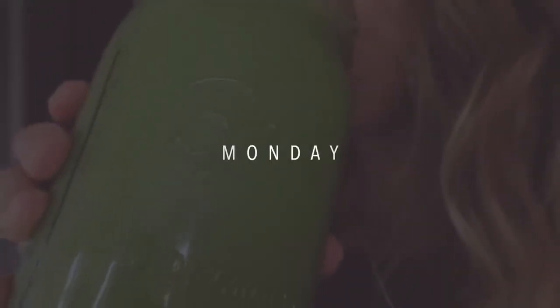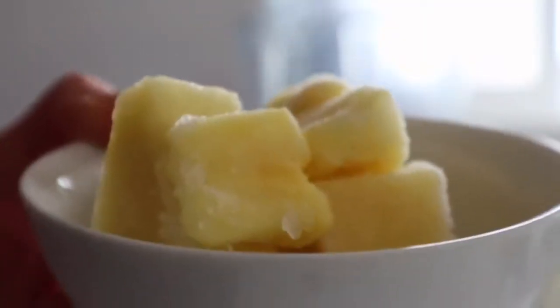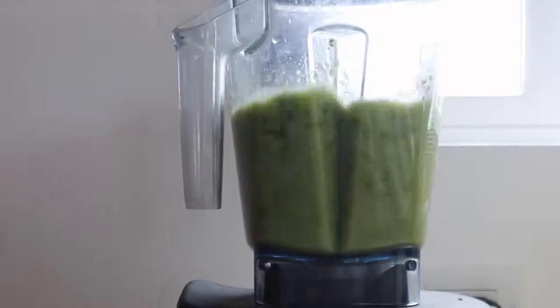For my favorite smoothie, we are going to need 1 cup of frozen mango, 1 cup frozen pineapple, 1 to 2 cups of chopped kale, 1 stalk of celery, 1 chopped green apple, 1 lemon with the seeds and the peel removed from the outside, 1/4 of an English cucumber with the skin, and then a big thumb of ginger, depending on how much ginger you like.